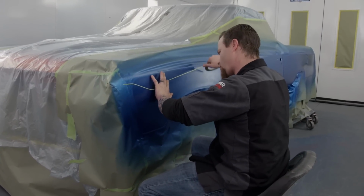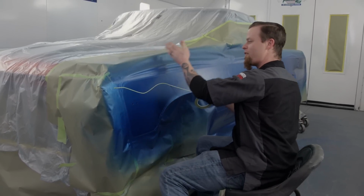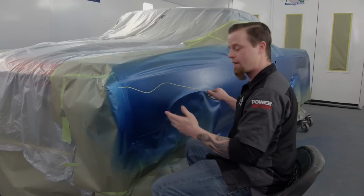It started back in the 40s, 50s, and usually when you think flames, you think about the white, orange, yellow to red flames, right? Well, on these, we're gonna do something a little different. We're gonna ghost them in.